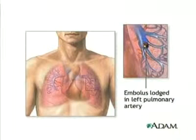How common are these? There are more than 500,000 patients who are affected by this, and there are perhaps more than 100,000 deaths attributed to deep vein thrombosis and related pulmonary embolus.